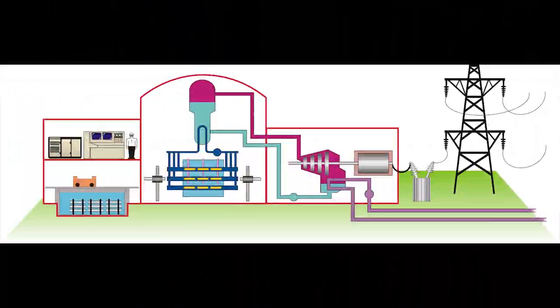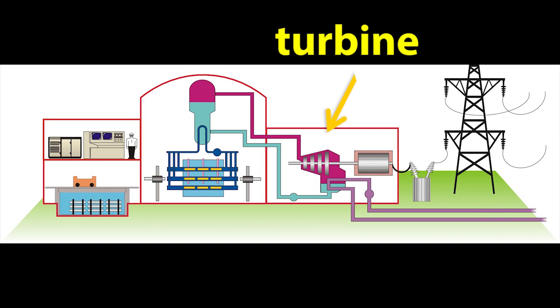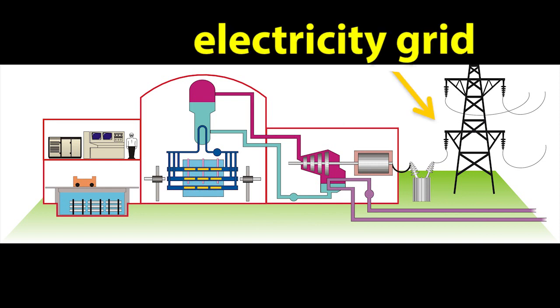As the uranium releases energy through nuclear reactions, water that flows around the fuel bundles is heated. This water surrounding the fuel bundle acts as a coolant to remove the heat from the reactor up through the pipes to the steam generator. This steam turns the turbine to generate electricity and heads out through the electricity grid.